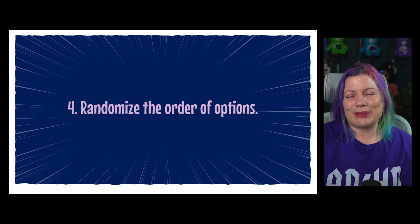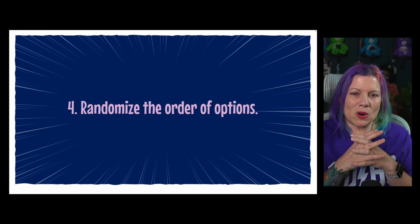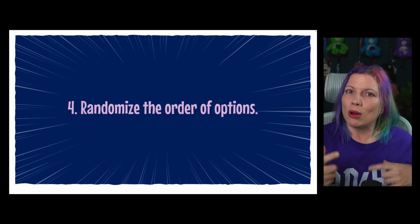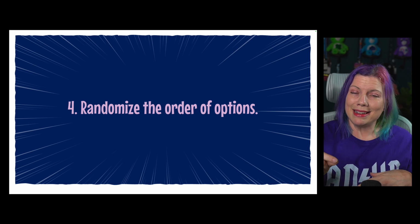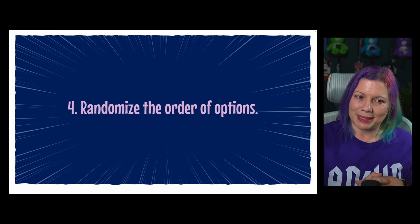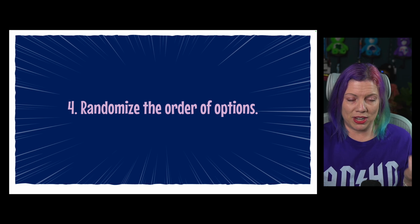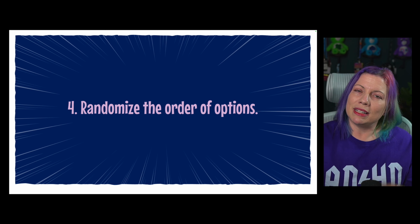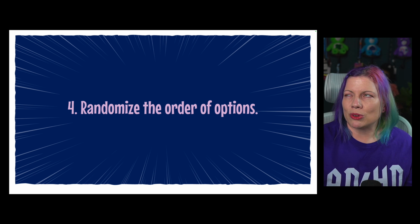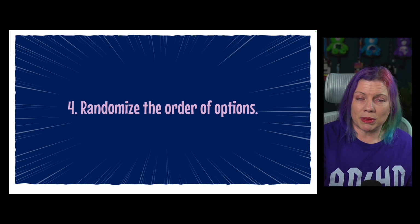This is a really interesting one, at least to me it is. When you're using drop-down menus or multiple choice options, randomizing the order of the choices can help eliminate bias because people tend to select the options that are closer to the top of the list. So if you have a survey asking users to rate product features, randomize the order in which the features are listed in that little survey to make sure that one feature isn't disproportionately selected just because it's first.